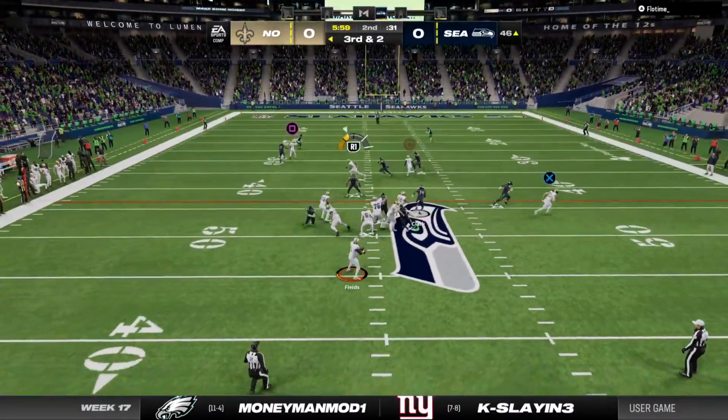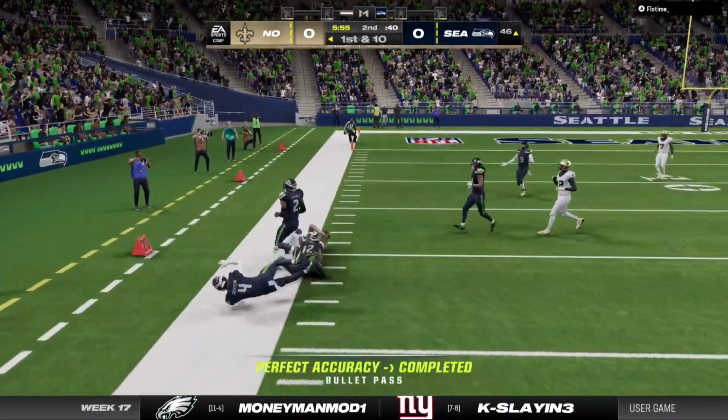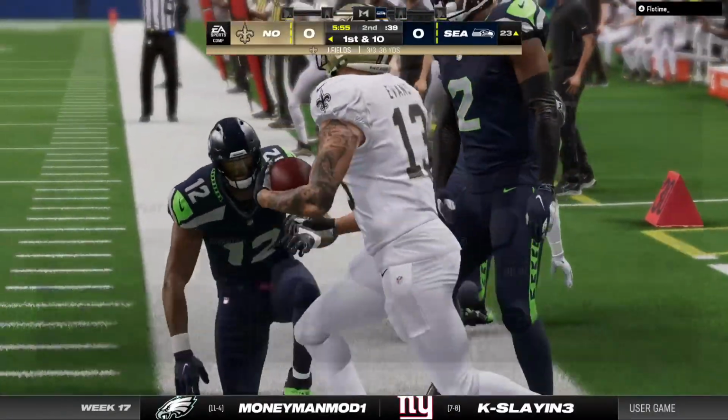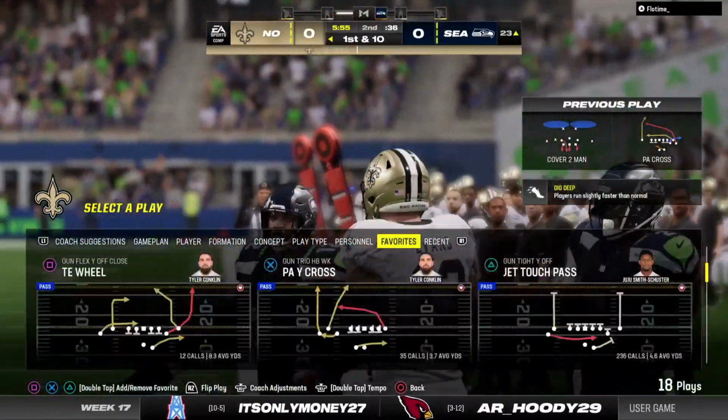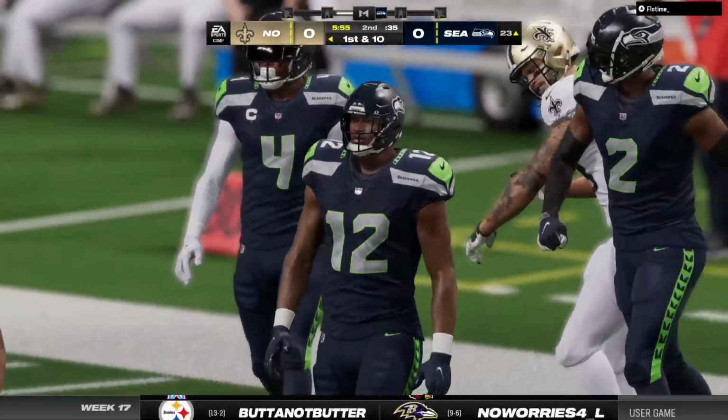They'll fake the handoff. Now Fields. It's caught by Mike Evans. And he takes this just a few yards shy of the red zone before going out. 23 yards on the play.